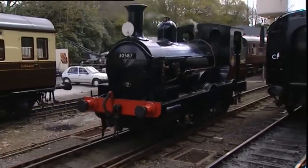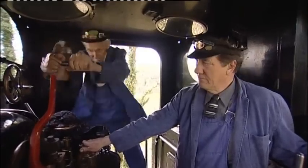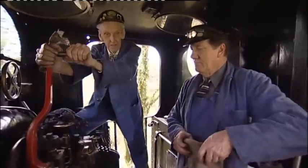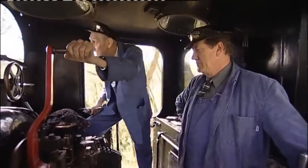Extending the line from Boscarne Junction, which is actually in the middle of nowhere, to somewhere, and that would be Wadebridge. Putting a track back to the original line in the area, built in 1834.